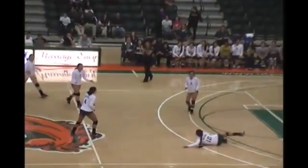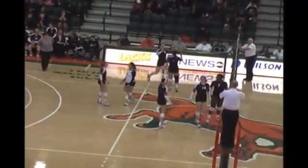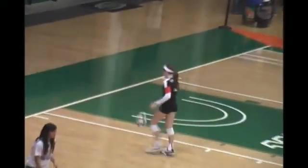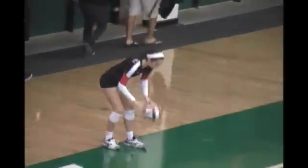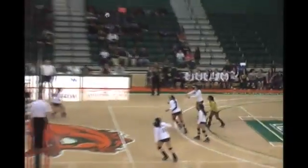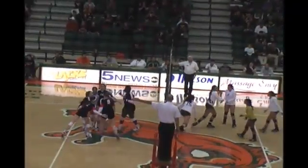Chargers send that one back over. They pound that one down. Churchill, you can see the Chargers are pretty excited about that. That was a big point here, as that will keep them in this game, as it's only a 2-4 game. Number 2 to serve off the ball here for the Chargers. Chargers get that one back across to Rowe. Rowe gives up a point to the Chargers.